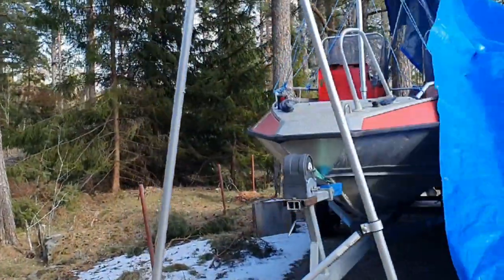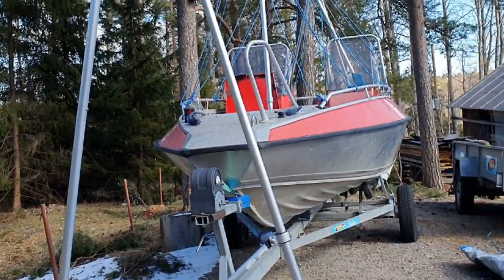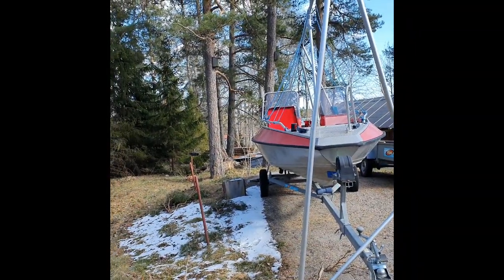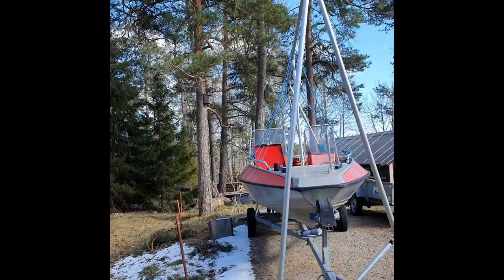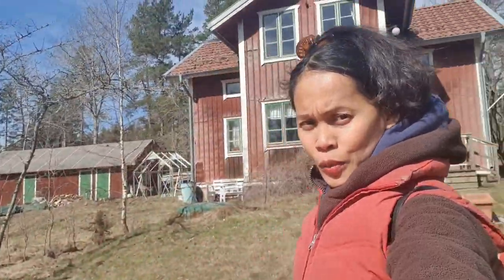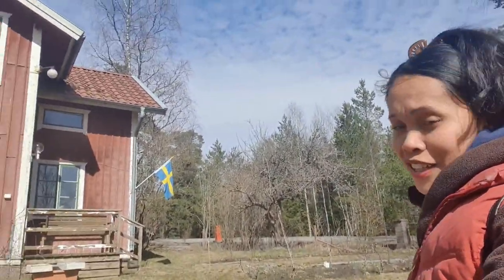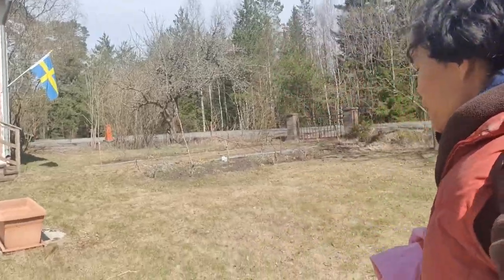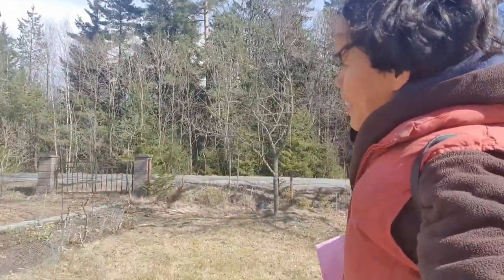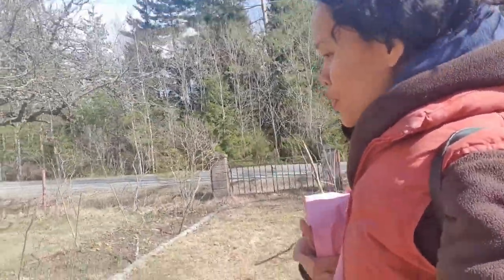Welcome. Now they are ready to go out to the water, to the ocean. So after covering this, just to protect from the snow and the rain, we're looking forward to going to the water. Finally, it is spring. So it's time to visit our cottage island. Let's follow our journey. So it's time to go to the islands.